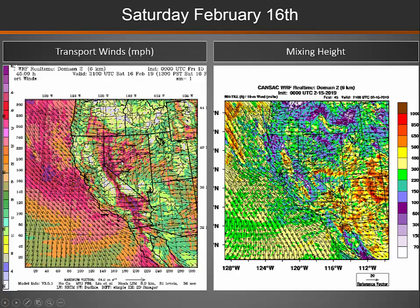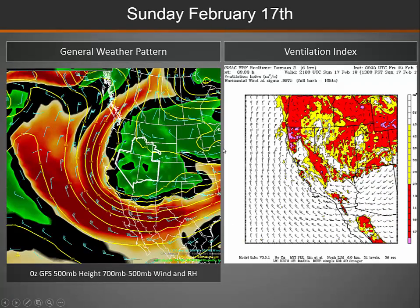But where you see these good winds in the orange and purple shades, as well as the yellow and orange shades of mixing of several thousand feet, should have excellent overall dispersion. The question will be, what can you burn in a wet weather pattern? In many cases, it might just be covered piles.